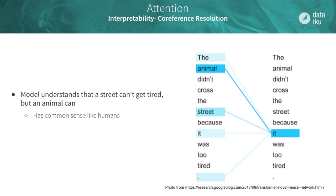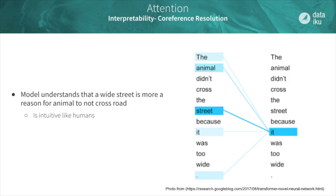And why is that? Because the word tired is there, and it intuitively knows, like a human does, that an animal can get tired and a street can't. But if we inputted the sentence, the animal didn't cross the street because it was too wide, it actually attends to street more, because a wide street is more of a reason for someone to not walk across it than the animal being too wide. So these models are smart like humans. They're intuitive. They understand language. And that's pretty incredible. Just by going back and forth, you can tell that one word changes at the bottom, and it changes the attention weights. That's amazing.